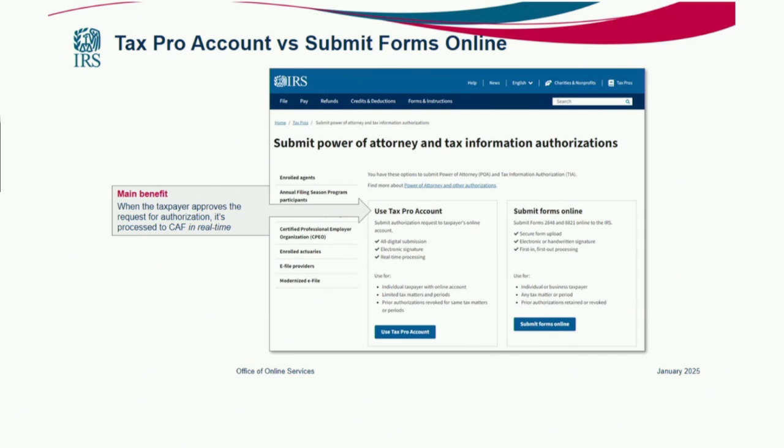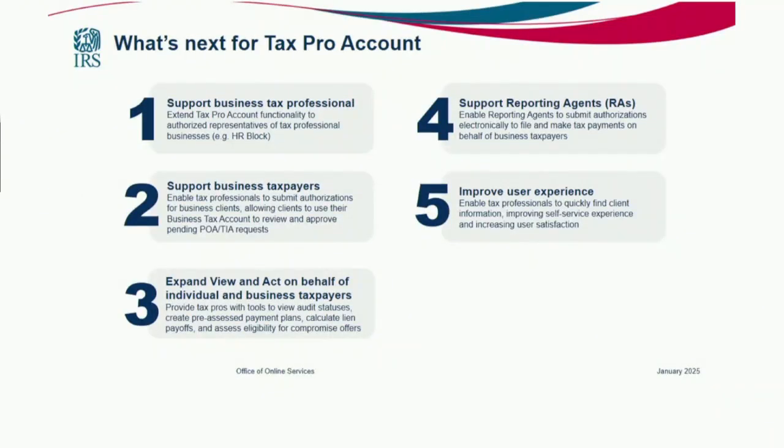Using submit forms online is the same as faxing a document to the IRS, and it requires manual processing. This option could be helpful if tax professionals have clients that don't have access to their individual online account. It's fine to continue to do that. Otherwise, we recommend that you submit authorization through Tax Pro account to minimize wait time and get immediate access to taxpayer information.